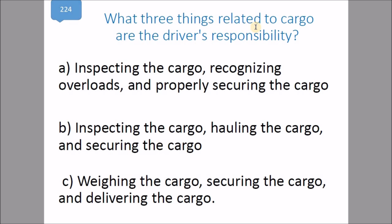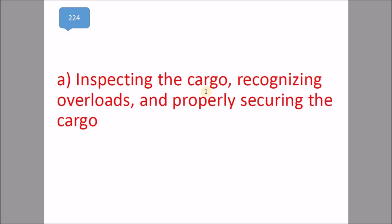What three things related to cargo are the driver's responsibility? Inspecting the cargo, recognizing overloads, and properly securing the cargo. That is correct. Inspecting the cargo, recognizing overloads, and properly securing the cargo.